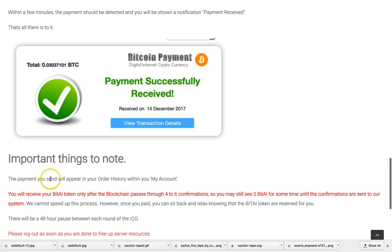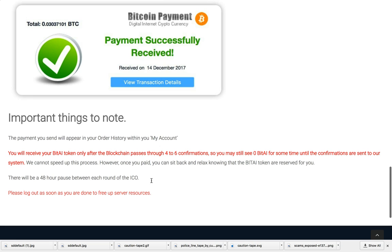Important things to note: the payment you send will appear in your order history within your account. You will receive a BitAI token only after the blockchain passes 4 to 6 confirmations, so you will see 0 BitAI for some time until the confirmations are sent to our system. That's very important to keep in mind, because the blockchain lately has been very congested. There have been wallets having issues sending back and forth, so be a little patient if it takes longer. We cannot speed up the process. However, once you've paid, you can sit back and relax knowing that the BitAI tokens are reserved for you.